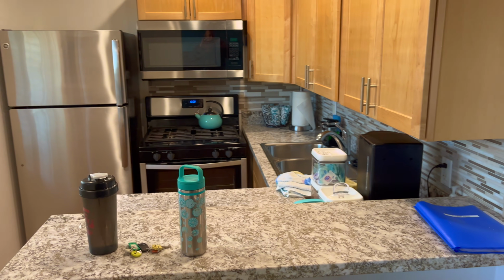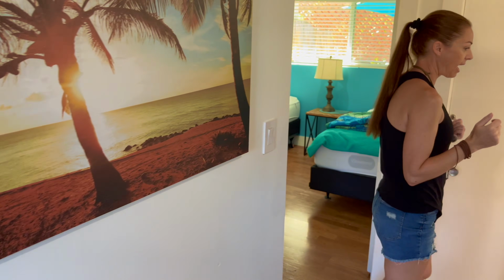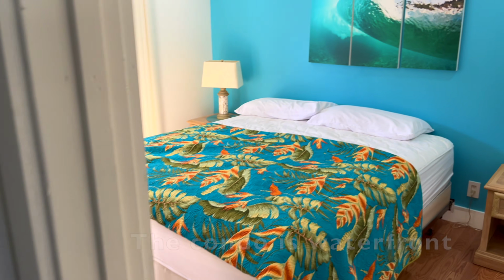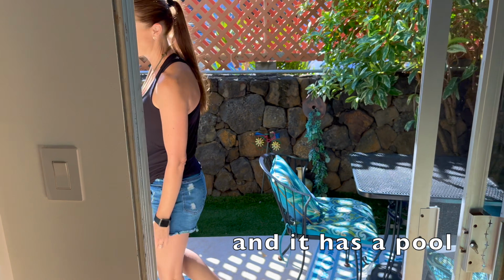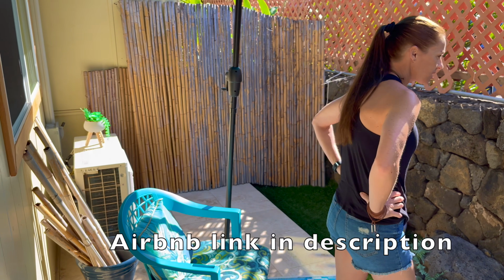So we have 2 bedrooms, a full kitchen, a really nice bathroom. And I think the nicest place is over here. We have this really nice patio, which has been really nice for having dinner in the evening or just getting some extra space.